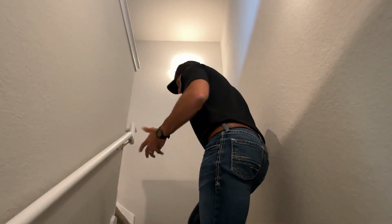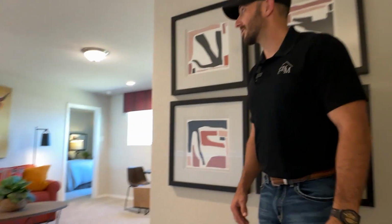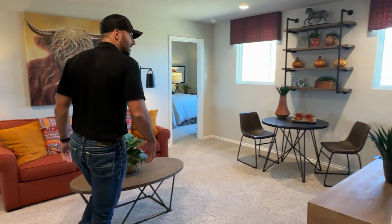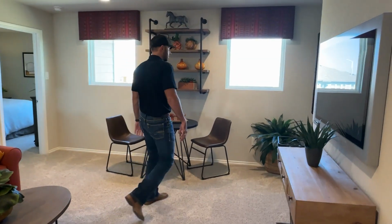I've actually never been in this model home. This is the first time that I've come in here, so I'm curious myself. You've got a really good upstairs space. I mean, just take a look at that. Like, that's really, really nice, actually. This is a huge space. We've got some picture windows.